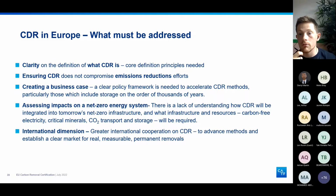What we also need to ensure, I'm sure they're well aware, is that CDR doesn't compromise our ability to reduce emissions. We also need to create a business case, and we'll get to exactly where the first step for this business case is going to come from. We already have compliance markets in the EU, obviously the emissions trading system. So potentially that could be a vehicle for financing carbon removals, but there are also other ways, for example through public procurement, or sustainable products.